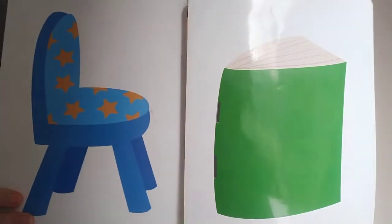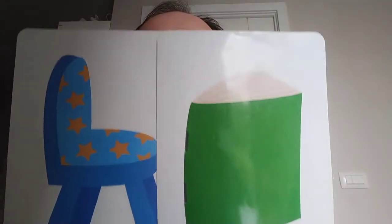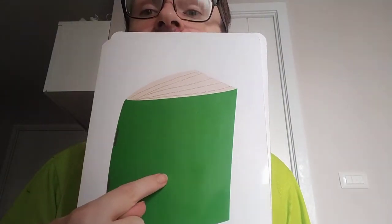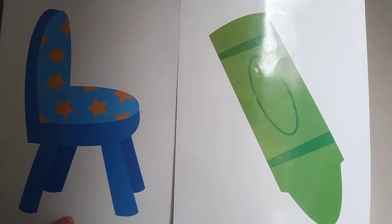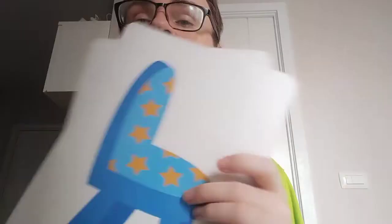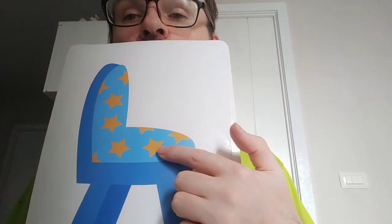Now, can you show me which one is the book? This is the book. Book. Yes. And what color is the book? It is green. So it's a green book. And can you show me which one is the chair? Chair. Very good. So what color is the chair? It is blue and yellow. Excellent. Well done.